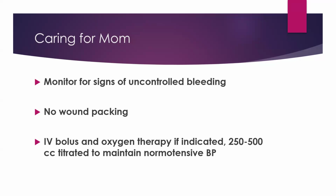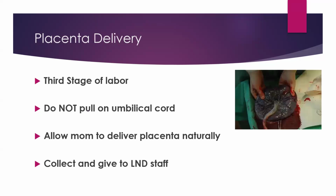Things you can also do to help with the uncontrolled hemorrhage is fundal massage. So start taking her soft belly, now that baby's out of there, and start really aggressively massaging it. What that does is it releases more hormones to do some vasoconstriction inside. And then get ready, because we're not done yet.